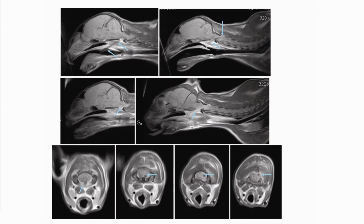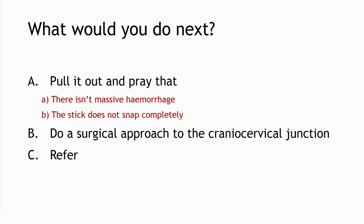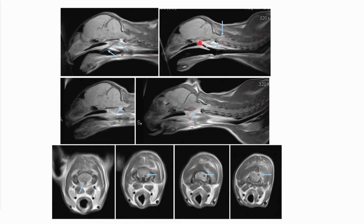At which point I started to get quite worried. So I'd ask you, what would you do next? Would you pull it out and pray that there isn't massive hemorrhage, bearing in mind that the vertebral artery is going into the basilar artery just here? We can just see it there.